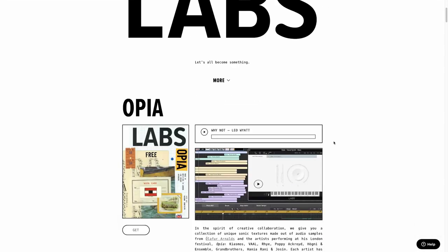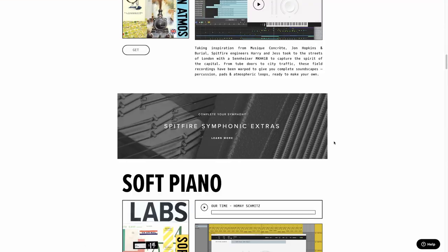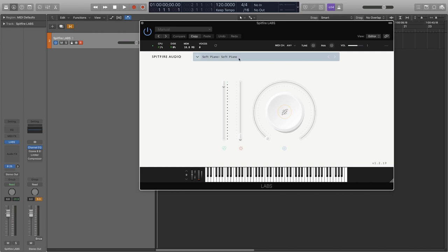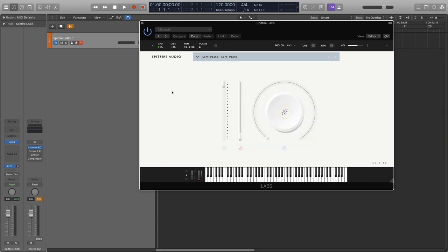Spitfire Labs is a stunning collection of free virtual instruments from the team at Spitfire Audio, and it's constantly updated with new content. A bunch of these are obscure, for instance the Amplified Cello Quartet, and the Charango, and, you know, the Moon Guitar, but some of these are incredibly useful. For instance, the Labs Soft Piano is quite popular.